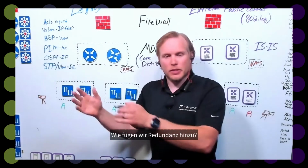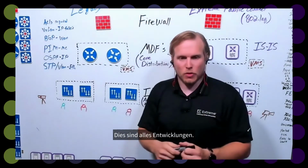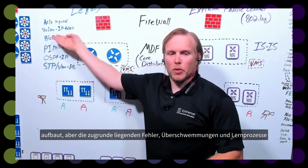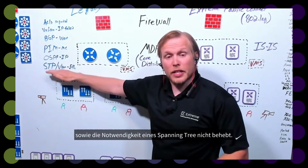How do we add redundancy? How do we add security? So these are all bolt-ons. These are all evolutions, right? And again, we're going to see how this is simplified by one protocol, and this is the legacy approach. Build up from the bottom, but don't fix the underlying flaws. Flood and learn and the need for spanning tree.